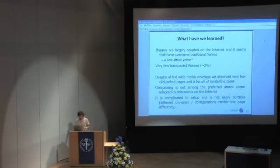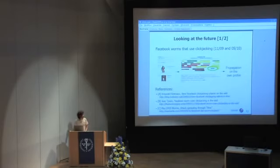So I will spend the last minutes just describing the situation a bit. In the last month, there are some worms that have been spreading over Facebook. They show up on profiles like a gadget, and when the user clicks on one of these, they are usually redirected to another page. And this page is usually where the clickjacking attack happens.